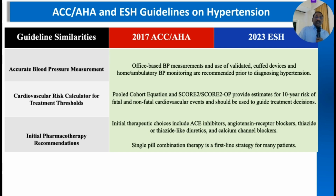Cardiovascular risk calculators for the treatment. This is very, very important. See the 10-year risk of cardiovascular events. When the fellow has uncontrolled hypertension, also diabetes, also dyslipidemia, also alcoholism, and also smoking, they are at high risk of getting a vascular event. So the 10-year risk will be more than 20%, 30%, 40%. Those people require more and more drugs, and also anti-thrombotic agents, and also statins.